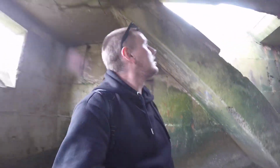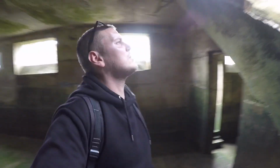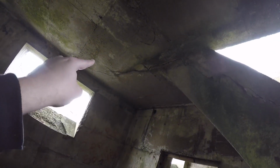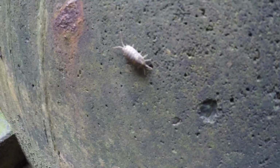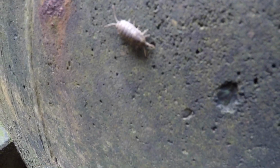Right, let's go up top, without killing ourselves. Oh shit. Right, we've got these stairs now, let's lead up to the top. And as you can see, they're not exactly in the best condition. Big dirty crack leads all the way across there. So hopefully these don't collapse on me. I'm praying. We have wildlife, people. We have wildlife. Yeah, it's alive.